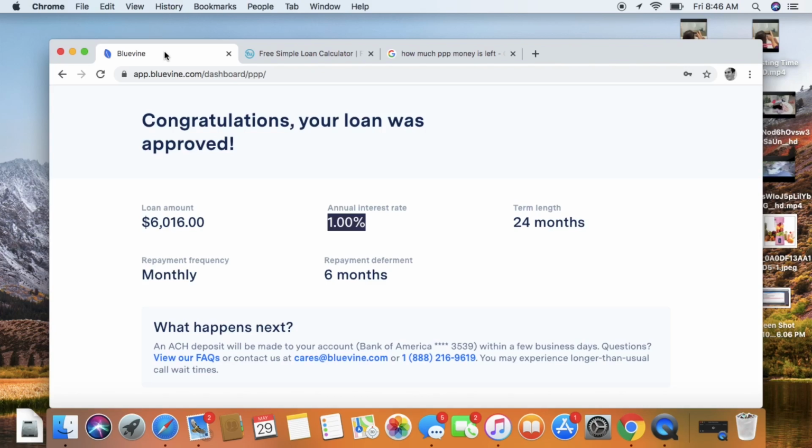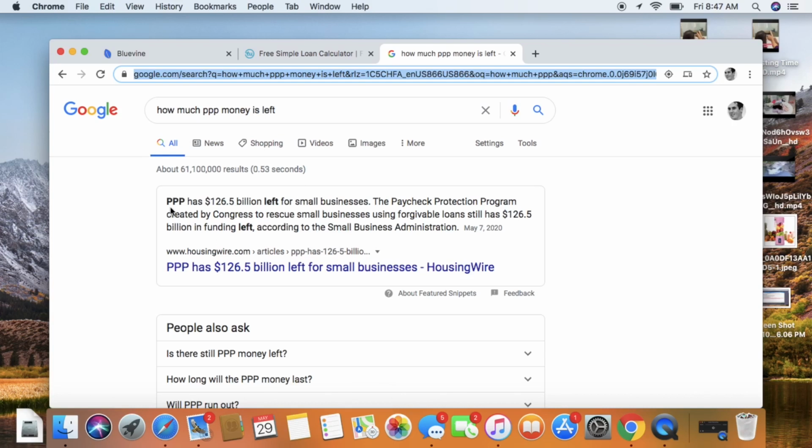Mine wasn't based on that. Mine is not forgiven, so I have to pay mine back. But at a 1% interest rate, I'm not worried about it at all. It's well worth it for me. So that's basically it. Like I said, there's $126.5 billion left for small businesses. Just a week or 2 weeks ago, it was at 300 billion. So it's going fast, and it takes a while for the SBA to get to your application. As you can see, it took 3 weeks for them to approve mine.